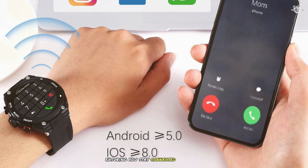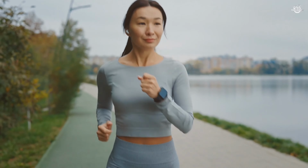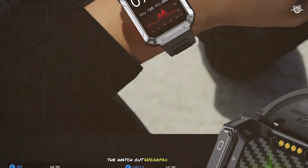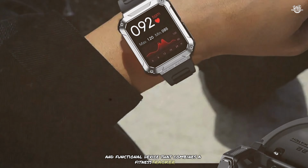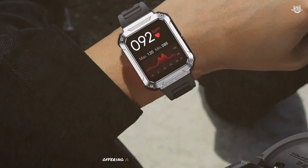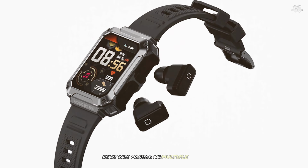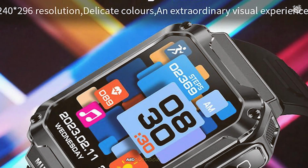Three. WatchOut WearPods smartwatch with wireless earbuds. The WatchOut WearPods smartwatch is a stylish and functional device that combines a fitness tracker with wireless earbuds, offering a seamless experience for users. This smartwatch includes a GPS fitness tracker, heart rate monitor, and multiple sports modes, making it an excellent companion for workouts and outdoor activities.